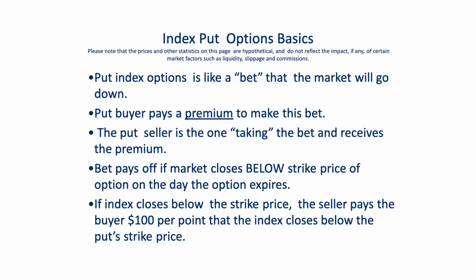The put option bet pays off if an index closes below what's known as the strike price of the put option on the day that the put option expires. If the index does close below that price on expiration day, then the put buyer receives $100 per point that the market closes below that put strike price.